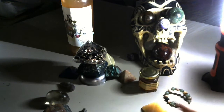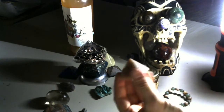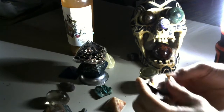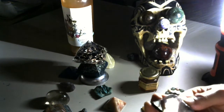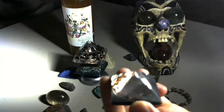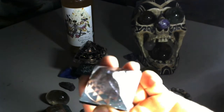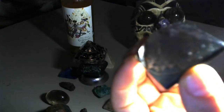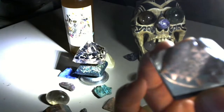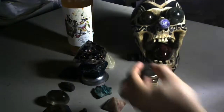Blue kyanite. Powerful stuff. This is the sunstone. This is another little orgonite pyramid. It has a mandala inside of it with copper. And yeah, it's gotten a little dinged up. You can tell it's been used for show. That one's pretty cool.